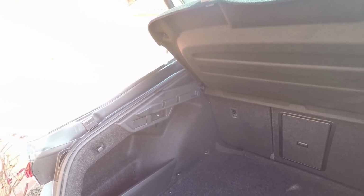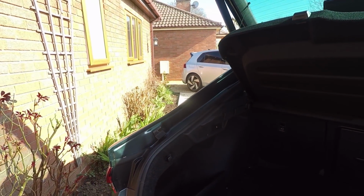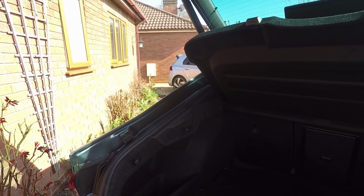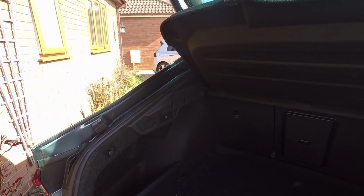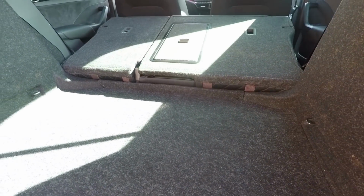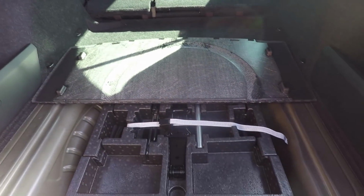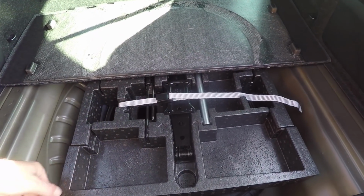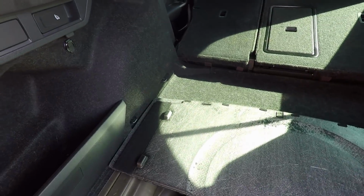So, checking my notes, we have 600 litres of space now, which is increased to 1,555 with the seats down, and you've got these little levers to release them like that, like a catapult. Yeah. Underneath here, there's probably more space. Yeah, we've got the optional spare wheel, and the jacks. That's quite nice to have. But yeah, this is a big boot.